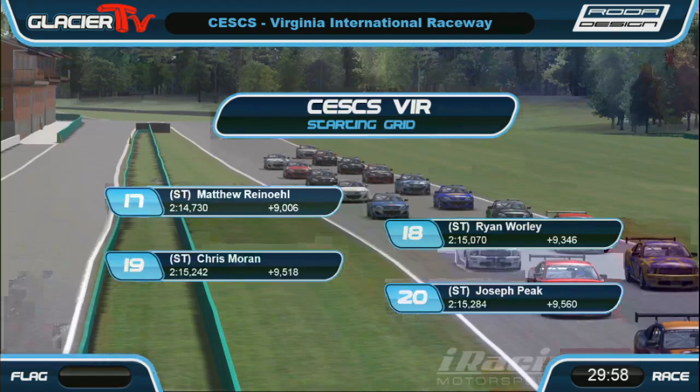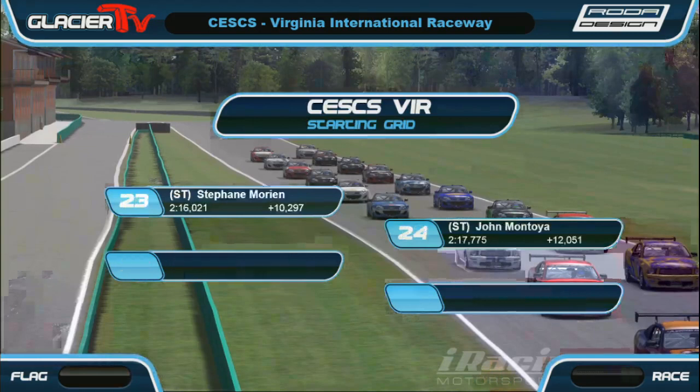Stephen Asbury and Eric Biggs in row number 11, with Stephanie Marin and Jean Montoya in row number 12, and 2 non-qualifiers, Ayrton Ellis and Wes Eric, will line up in row 13. And it'll be interesting to see how these drivers cope with this difficult racetrack.